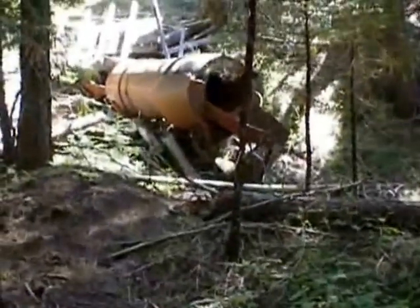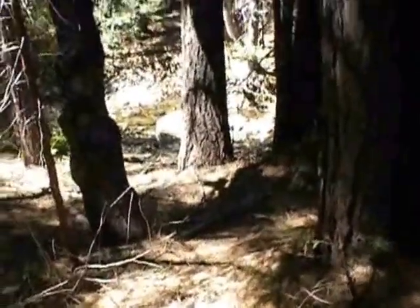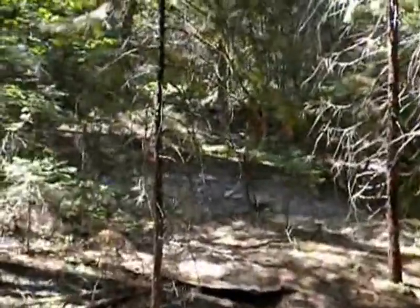Alright, there's that trommel. Over here. There's the creek down there. All along there is the creek. Goes back down that way.